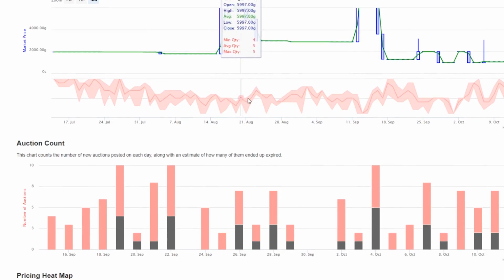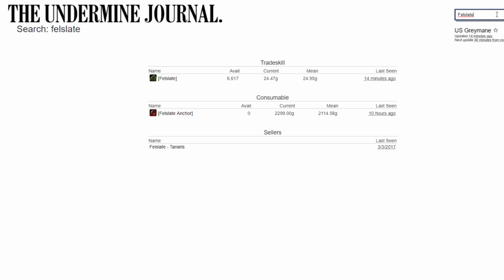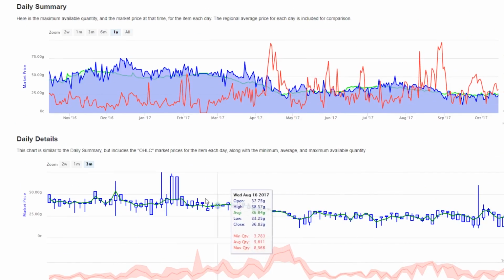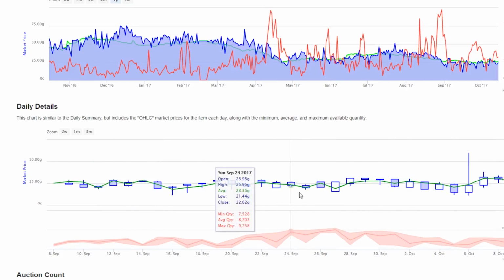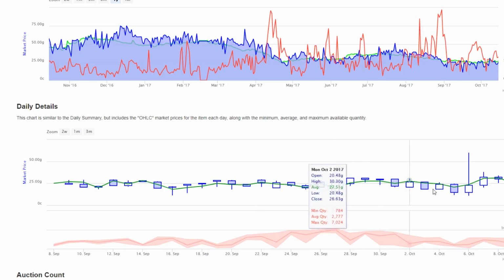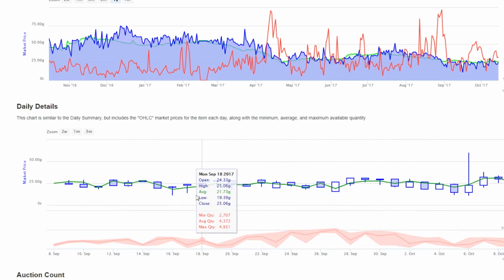And then this right here is a candlestick graph. You know what? We're going to look at Fel Slate for this one because there aren't enough Glyphs of Arachnophobia sold or posted in order to get interesting information from a candlestick graph. Okay, so a candlestick graph, also known as an OHLC graph, I've talked about it before, but pretty much if one of these boxes is filled in, then prices fell during that day. If it's a blank box, prices rose during that day. And then the little actual candlesticks outside of the candle are the highs and the lows. And so you can get kind of a story about the market, and you can see what happened.